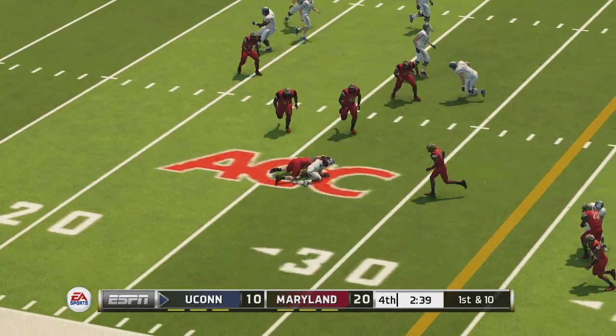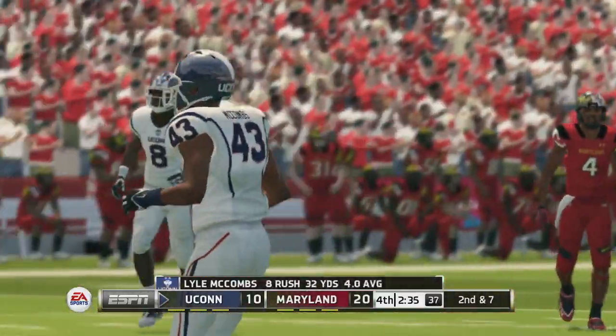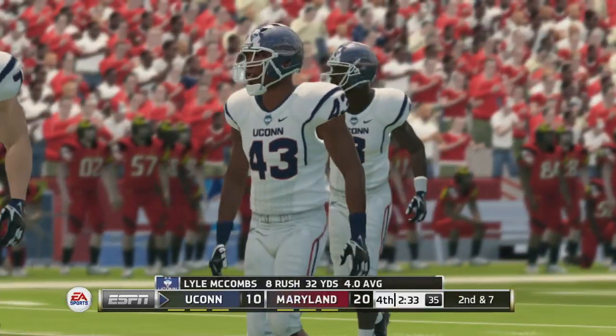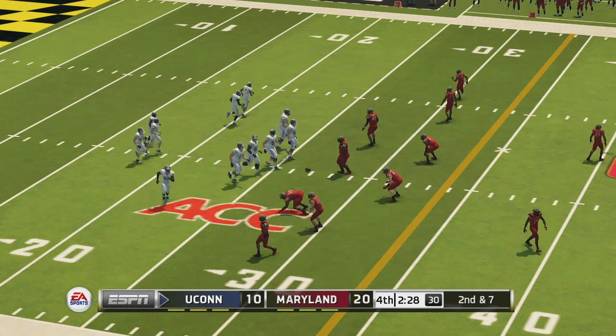It's the tailback. Tackle outside after a nice pickup. That's a D4. That'll make it 2nd and 7. 2nd down and 7. Ball on the 27.